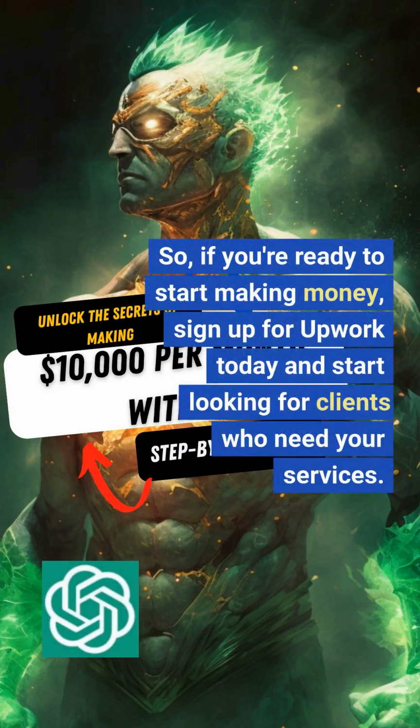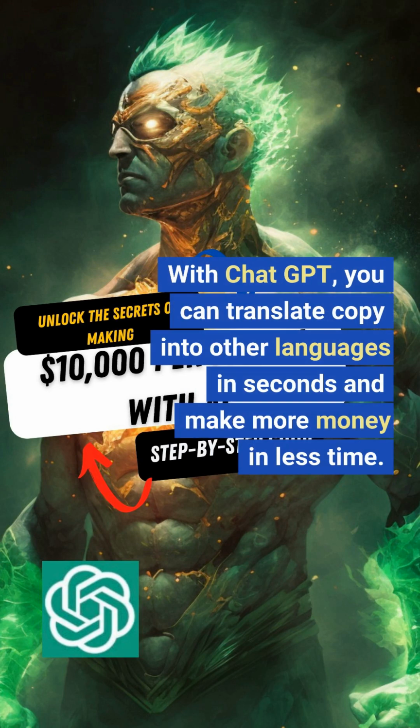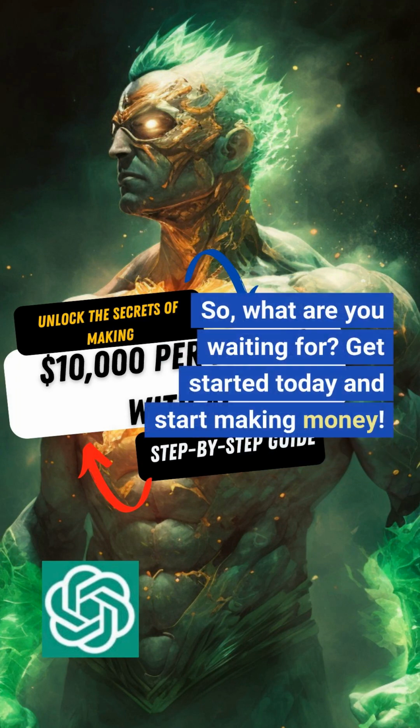So, if you're ready to start making money, sign up for Upwork today and start looking for clients who need your services. With Chat GPT, you can translate copy into other languages in seconds and make more money in less time. So, what are you waiting for? Get started today and start making money.